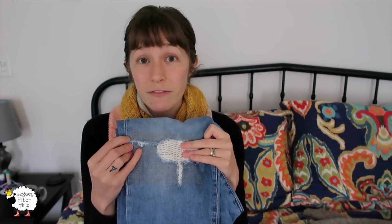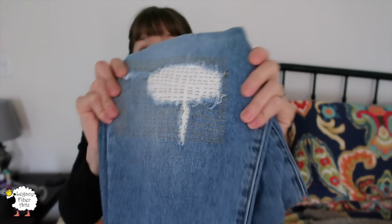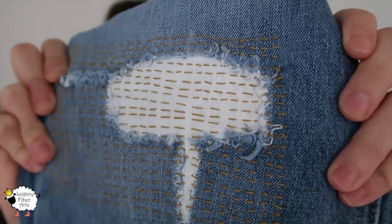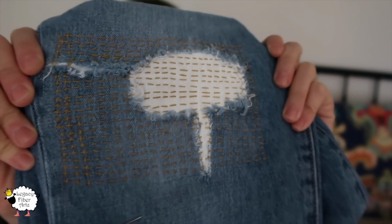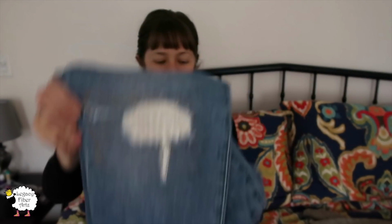And I just had this scrap of linen fabric from a package that I received from Conscious Clothing. I ordered a jumpsuit from them for the summer and spring and fall. And they wrap all of their packages in a thick piece of linen scrap. So I saved them and then I used it for this. I've just been really, really enjoying it. And I thought it would be really fun to show you my progress.